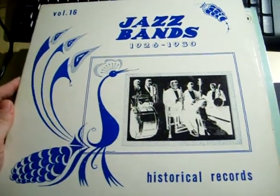Another record in the historical record series, Jazz Bands, 1926 to 1930, Volume 16. With Ada Brown, Bill Brown and his Brownies, the Chocolate Dandies, Oliver Cobb, Elgar's Creole Orchestra. That's Charles Elgar, not the classical composer. Kentucky Jazz Babies, Hattie Burleson, Original Memphis 5.